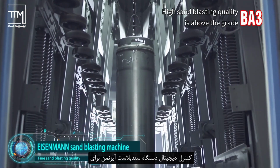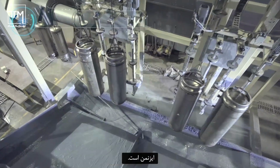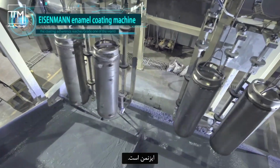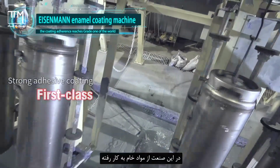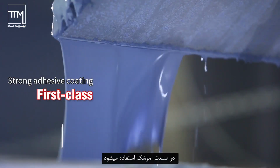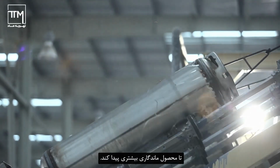Eisenman sandblasting machine, digital control to ensure fine sandblasting quality. Eisenman enamel coating machine. The coating adherence reaches grade 1, top in the industry. It adopts raw materials used in rocket and missile industry to achieve longer product lifespan.